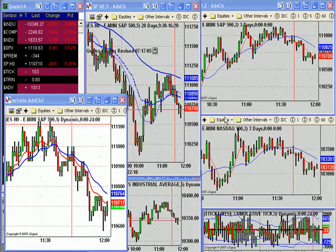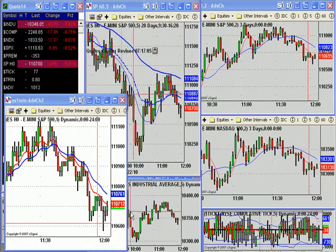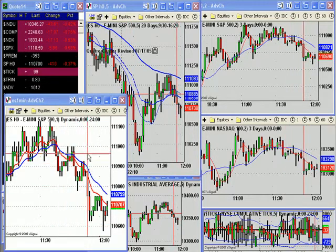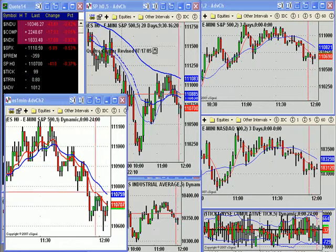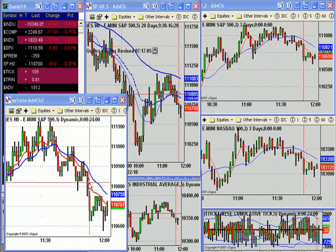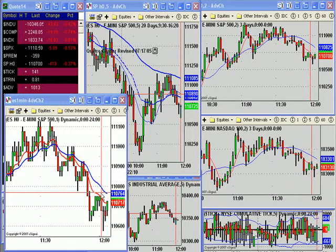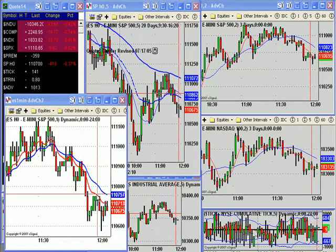We had an entry off of a resistance and riding it down. It's not a strong momentum move, but after a little bobble, again on the 1 minute chart, we have down sloping 9 and 18 EMA. Got the 9 under the 18. Watching this for a bounce, for resistance on a bounce.